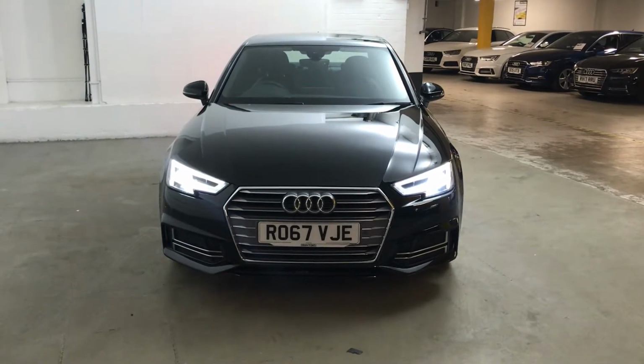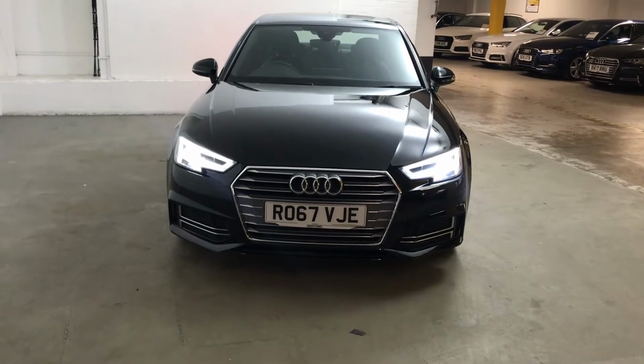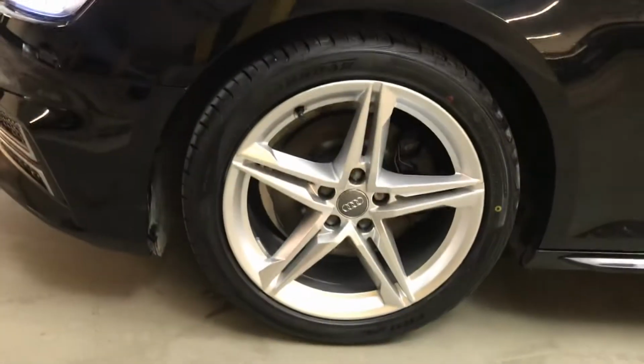Here we've got an Audi A4 1.4 TFSI S-Line S Tronic, finished in brilliant black solid paint. All the wheels and tyres are in very good condition. These are 18-inch 5 twin-spoke Star Design alloys.